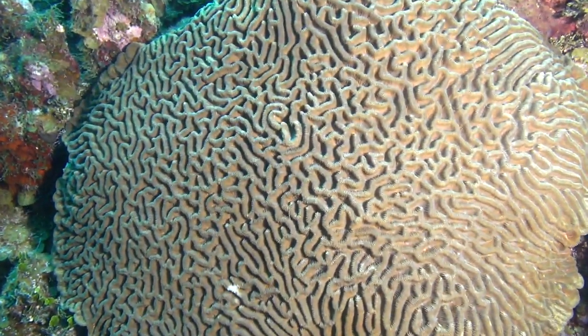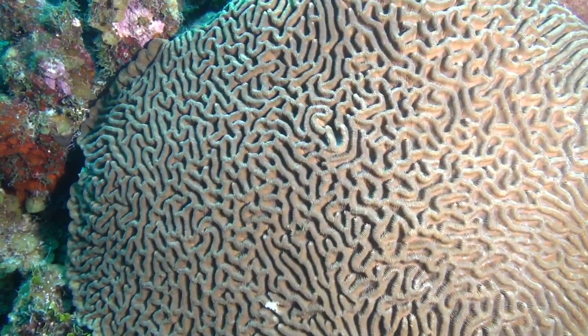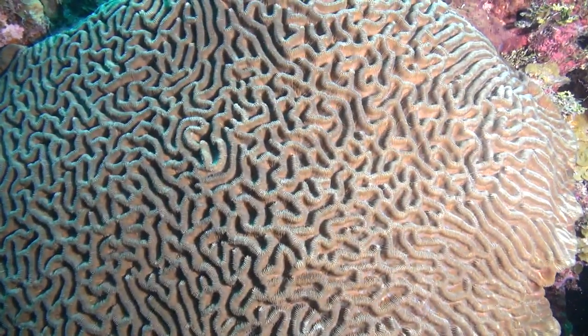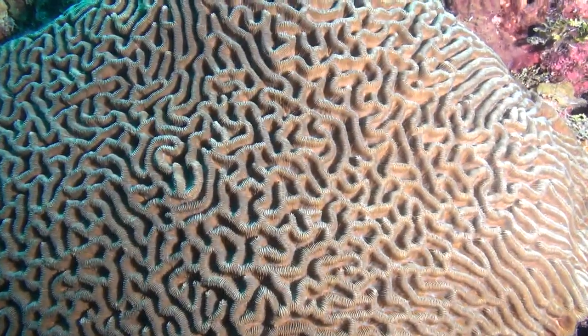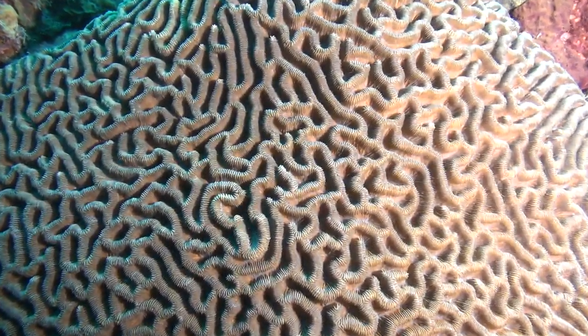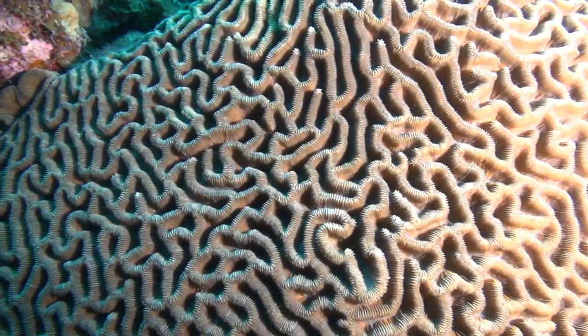So Emil's given us another view of a brain coral. And you can see all the intricate detail there with all these meandering valleys. And this is just another different type of hard coral. And the polyps will be situated inside each of these valleys.